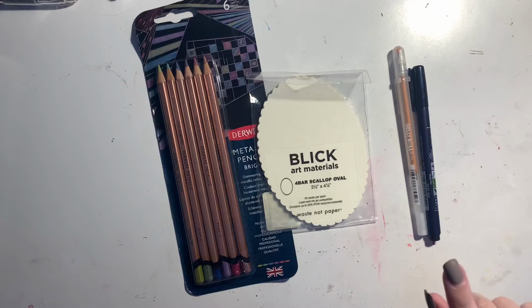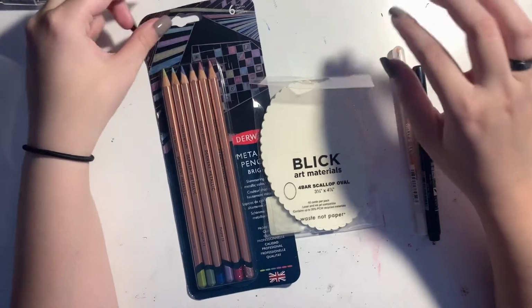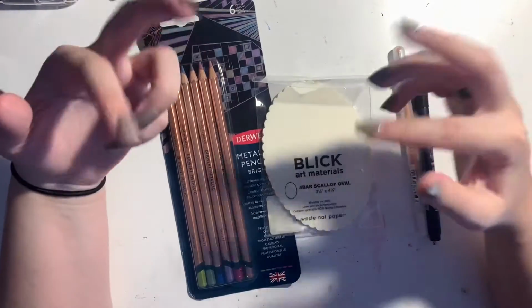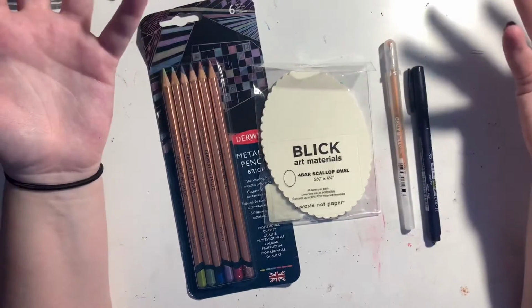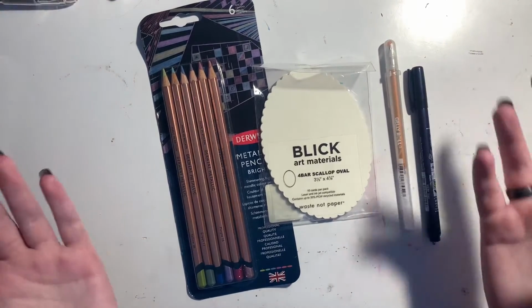There's a different bag that I was looking at, themed Enchanted to Meet You or something. But I thought I would have a better idea doing it with this. So, yeah, let's swatch these.